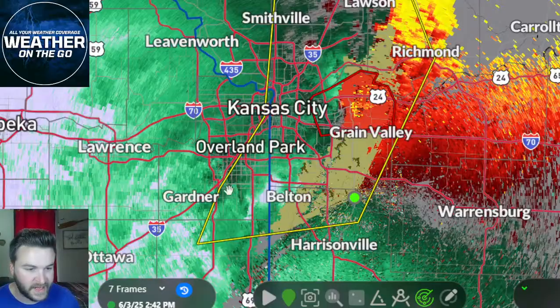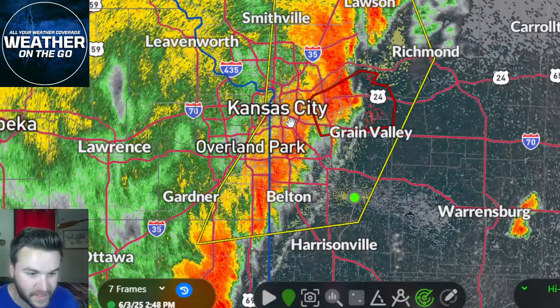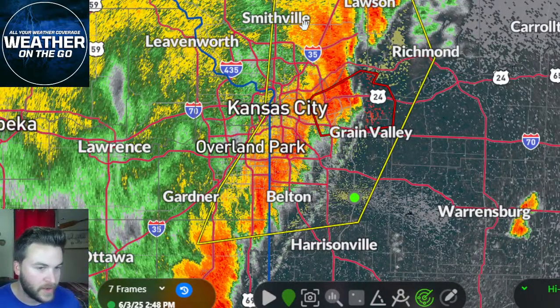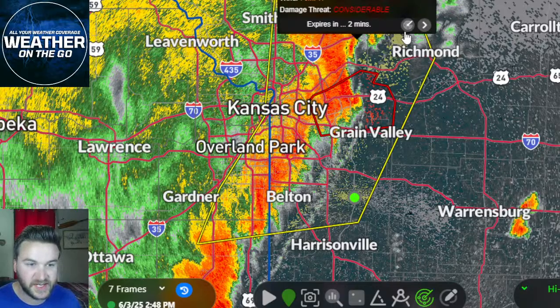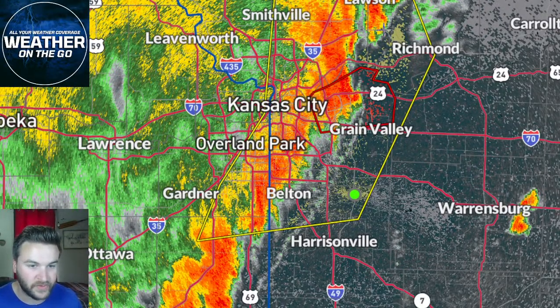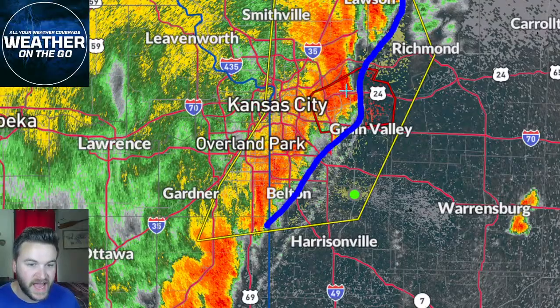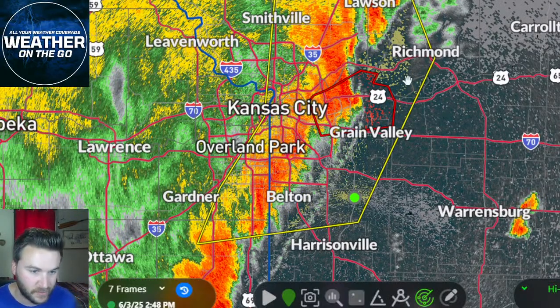Notice this yellow polygon. That is a large severe thunderstorm warning that we do have at this moment. This includes the immediate Kansas City metro, Overland Park down to Belton, all the way north to Smithville, Lawson, and even including Richmond and Green Valley. This is for a considerable damaging wind threat, 70 mile per hour winds, and a tornado possible tag as well, which means that on the leading edge of this line of thunderstorms, you can sometimes get these kinks of storms, such as the one we have just to the east of Kansas City, that produce rotation, and then that rotation leads to tornadoes. So that is something we're going to have to keep an eye on along the entirety of this leading edge as it surges to the east-northeast over the next little bit.